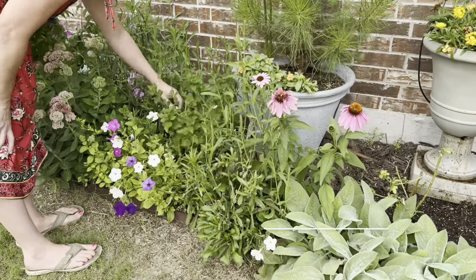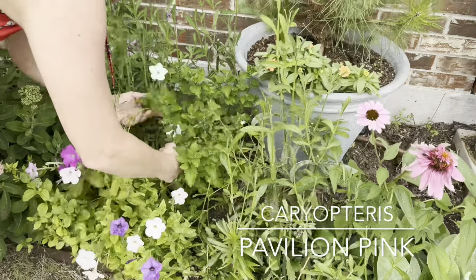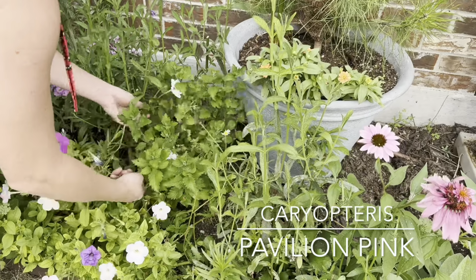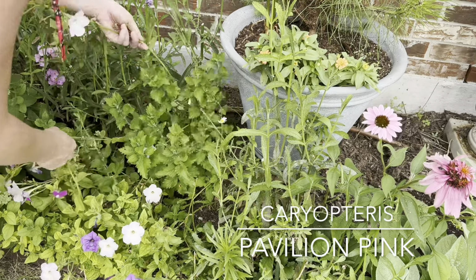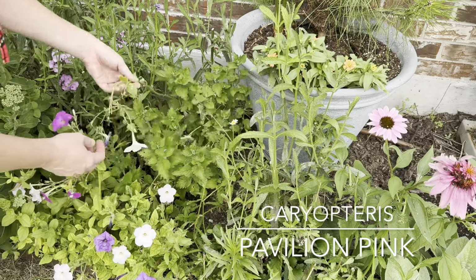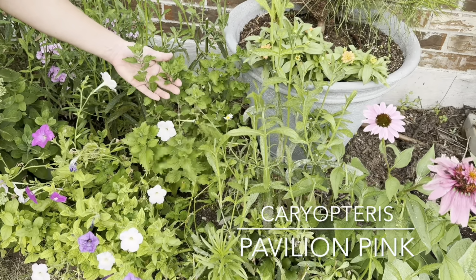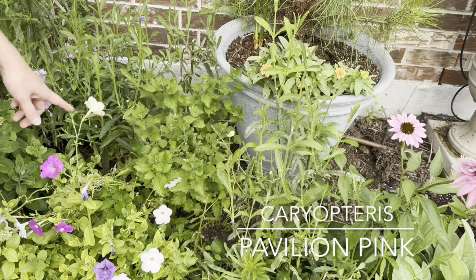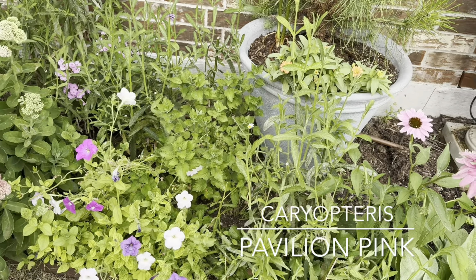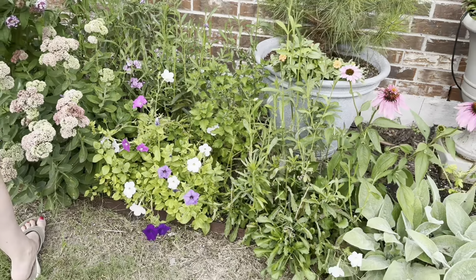This is another Caryopteris that is tucked in here. These are all, I'm sorry, I'm looking at all this. These are petunia blooms all stuck in here. This is a pink, I think it's Pink Sunday Caryopteris that's coming up right here too. I think once I pull out these petunias at the base of it, it will have a little bit more freedom to spread out, which would be really nice.